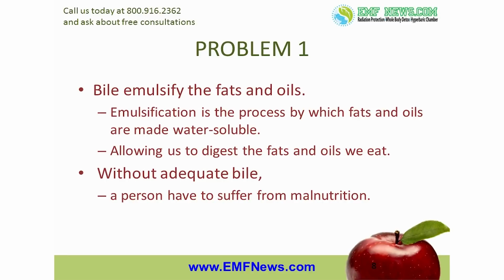Without this emulsification process, essential fats, oils, and all the fat-soluble vitamins we eat become very difficult to absorb. Without adequate bile in the intestines, a person can end up suffering from malnutrition, regardless of the quality and/or quantity of the food that they eat. If eating fats and oils gives you indigestion, or if you have difficulty with food absorption, it could be due to biliary sludge or gallstones.